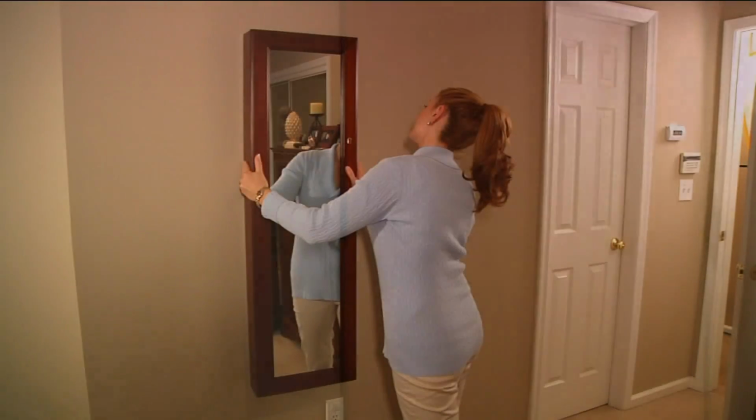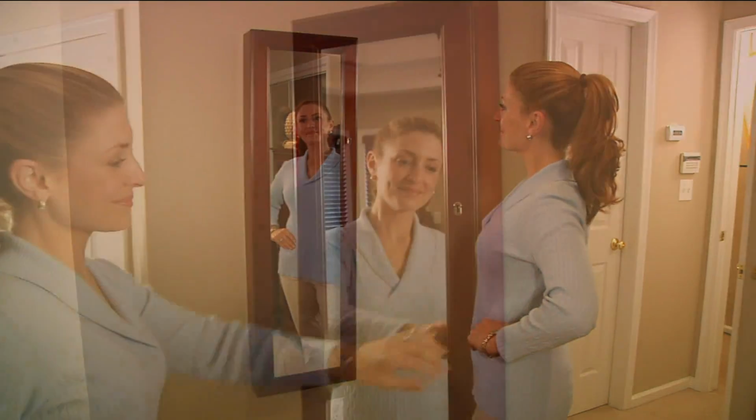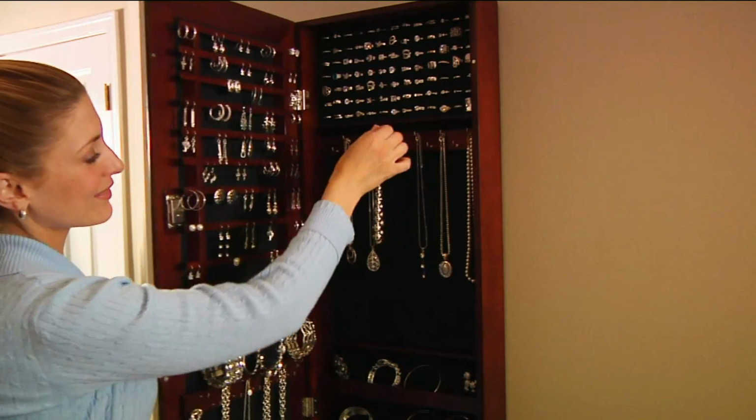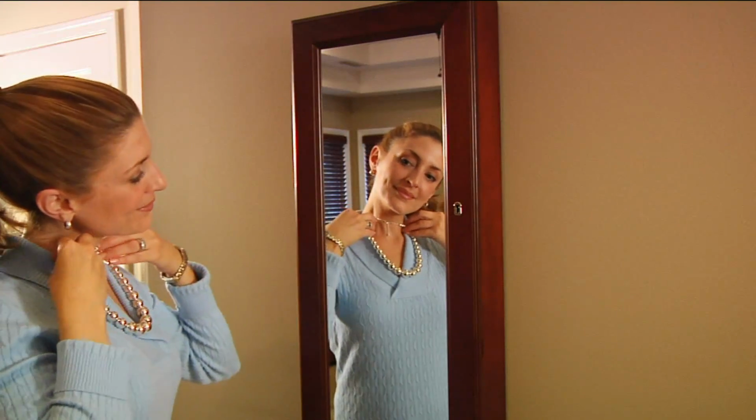So I've done it myself. Albany did it herself. Joy just did it. And so it doesn't go anywhere. Once you've got it up, it stays. I have to say, I now put my things back where they belong. I've never had to unknot a chain again because it's always hanging where it is.